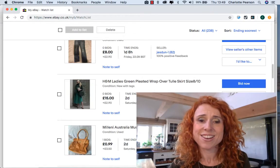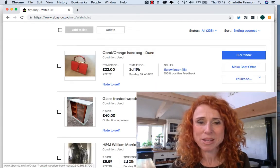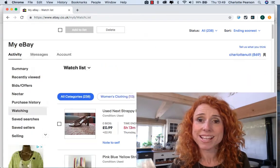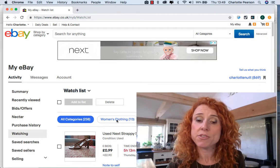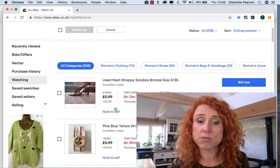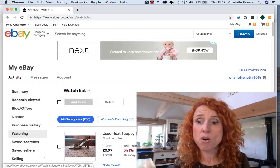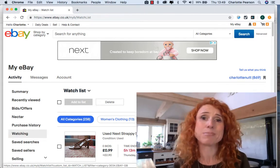As you'll see, lots of clothes, handbags, bookcases, because I want a bookcase at the moment. And then eBay will send you lovely little reminders that tell you when things are running out. And if you've bid on anything, then it will give you more reminders than you would expect if you haven't bid on it. So that is my roundup of 7 sort of how to use eBay steps.